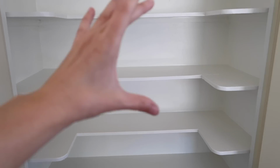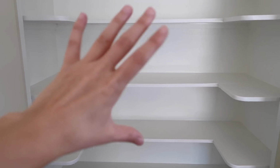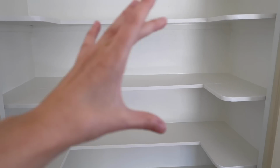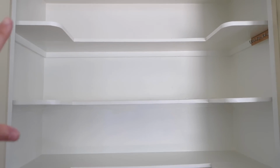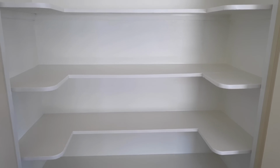Now that the pantry's all cleared out, we can start planning out where we want all of our organizers. There's so many ways to do this, but I usually like to make sure that this main eye level area is the most pretty and organized. This should be like the best part. Down there and up there is where we can kind of hide things and put bulkier items, but I want everything that is right here to be stuff that I use a lot and can grab at really easily.